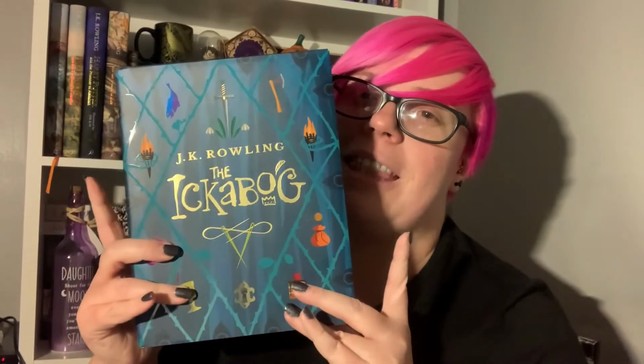Okay, so the last book that I'm going to talk about today is one that I was so excited to get my hands on. It has just come out. It is literally a brand new release. I think I got my copy the day or so after it came out. And when it was delivered to school, I've never been so happy in my life. And that is J.K. Rowling's new book, The Ichabod. It is obviously a standalone. It's got nothing to do with Harry Potter whatsoever, but we still love it.